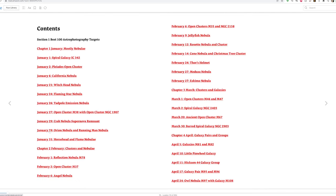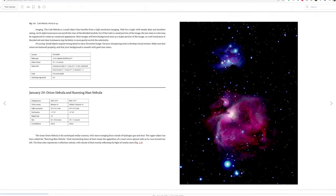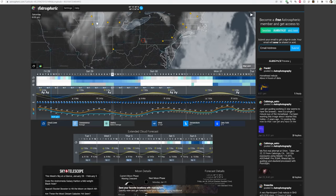And I'll go to the table of contents. Ooh. January 29th, the Orion Nebula. All right, so January 29th is the Orion Nebula and Running Man Nebula. And yeah, that night you get some pretty good stuff. Hold on, let me see what the weather looks like that night. Okay, pretty clear. Ooh, says it'll be clear there. And be clear there. Sounds like a good night to get the ASI Air Plus going with the DSLR.